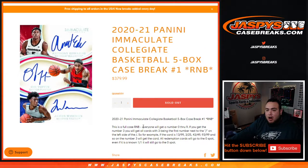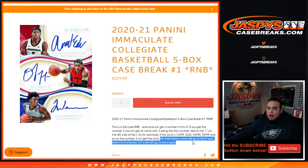Full case RMB style, guys, random number block. So again, everyone gets a number from 0 through 9. Doesn't matter what team they're affiliated with, whether it's Collegiate or NFL, or NBA, sorry. It's going to go random number block style. So if you get randomized block number 3, as an example, you'll get any card that pops out of this case, with 3 being the first number next to the dash on the left side. So for example, if we hit any card here at 13 out of 99, that'll go to block 3. 3 out of 25, 43 out of 49, 93 out of 99, and so on. The number 3 block would get that card. All redemption cards go to spot 0. Even if we know it's a 1-on-1, it'll still go to spot 0.